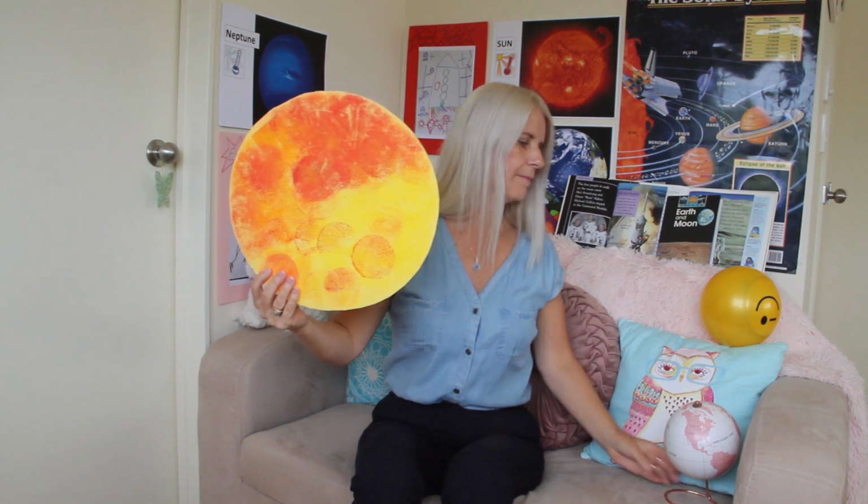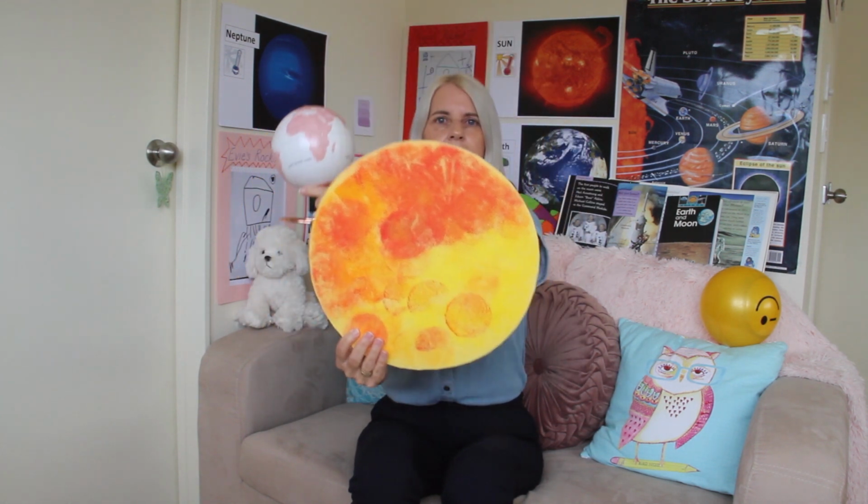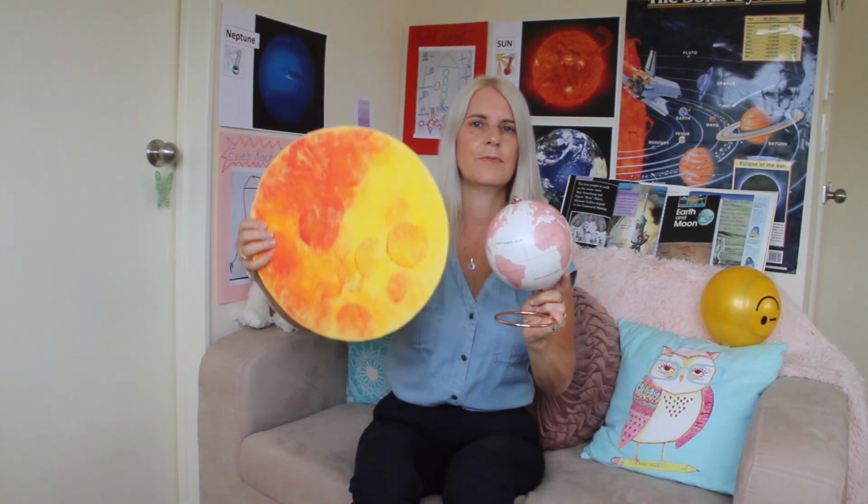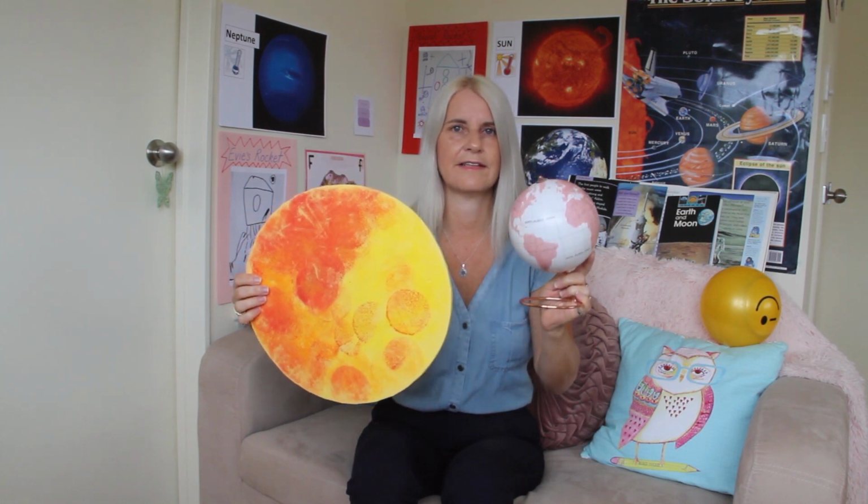I'll show you. Here's our Earth. Now our Earth orbits around, which means goes around like this, all the while spinning. I have to show you. Like this, around the Sun. It orbits around. It takes one whole year to orbit around the Sun.